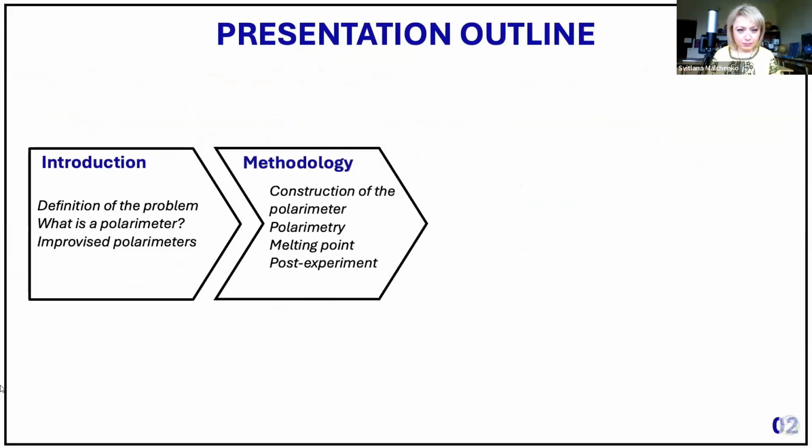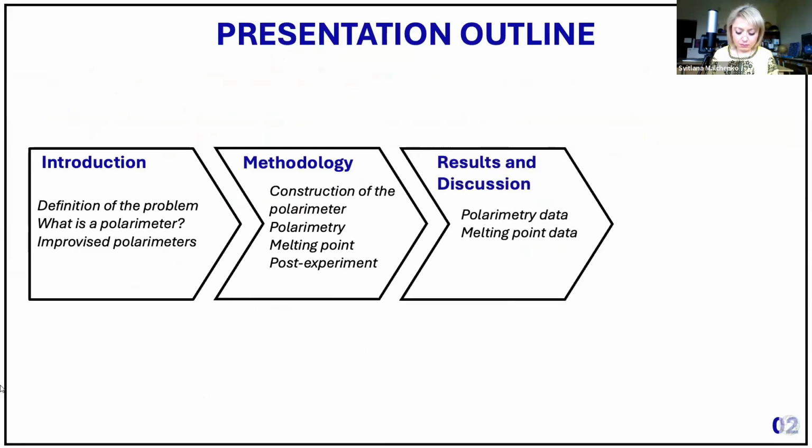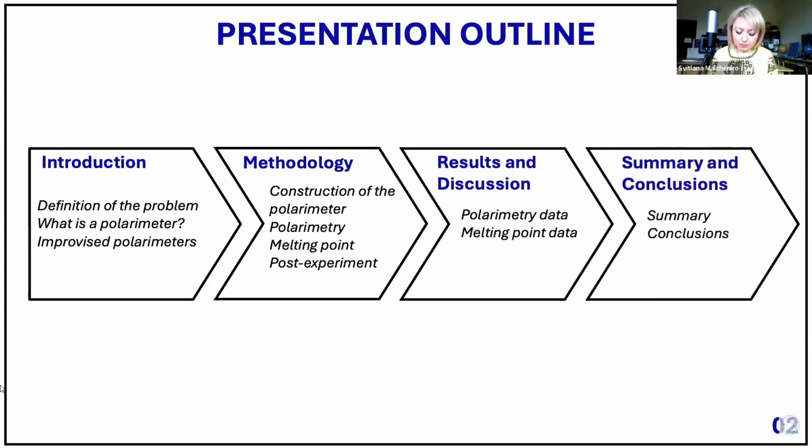Then, we will discuss the methodology taken divided into 4 parts: the construction of the polarimeter, the experiment proper using polarimetry and melting point determination, and lastly, the post-experiment analysis. Next, we are going to show and discuss the results in the polarimetry and melting point determination experiments. Finally, we will quickly summarize and conclude our study.